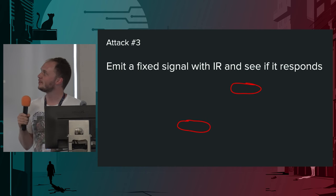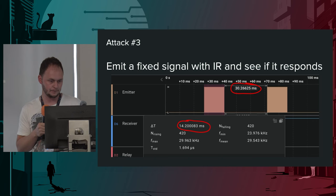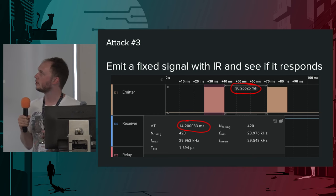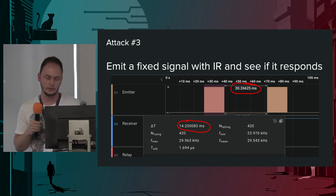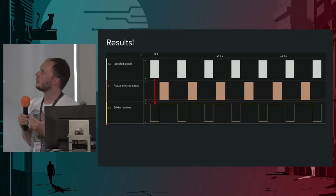Anyway, so if you emit a fixed signal, let's see what happens. So we've got a 30 kilohertz carrier. We've measured that. So let's just blast it with 30 kilohertz and see what happens. So these are the timings. Looking at how it does it, it's on for 14 milliseconds, it's off for 30. So we're going to try and just replicate that pattern. Easy peasy.